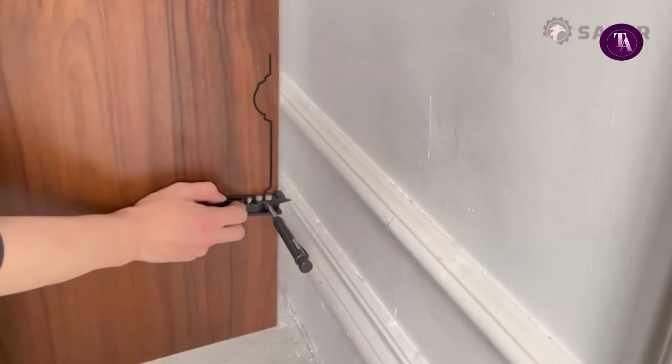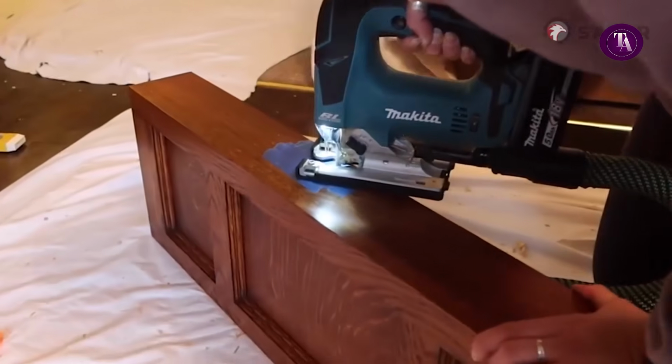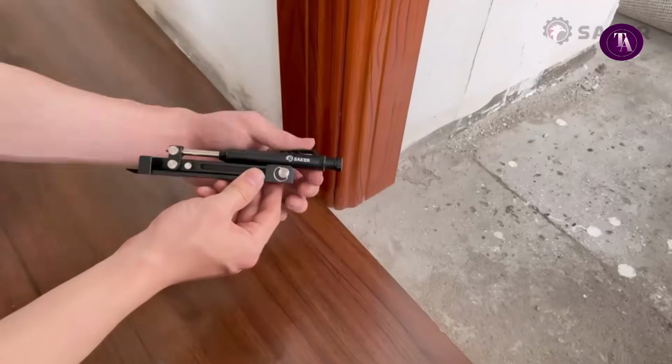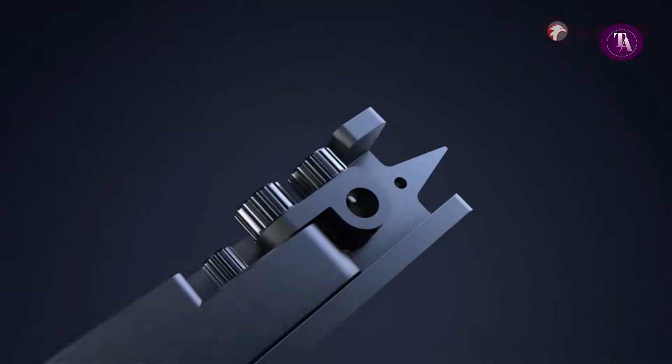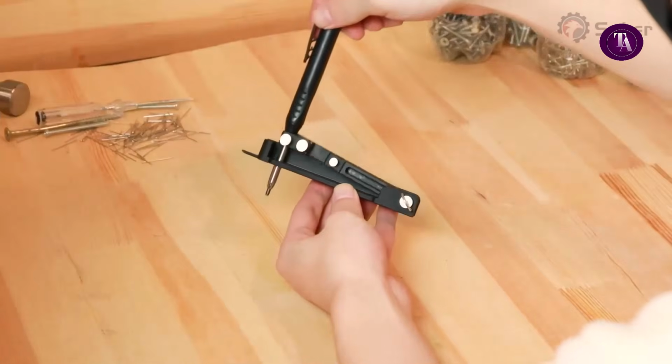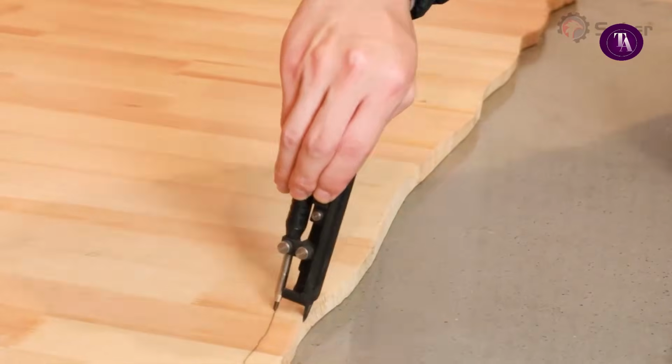With over 15 marking applications, including edge tracking, contour following, and compass mode, it adapts easily by tightening the pencil holder and nuts. Compact, lightweight, and equipped with clear scaling and a deep hole pencil, it's perfect for on-the-go professionals.